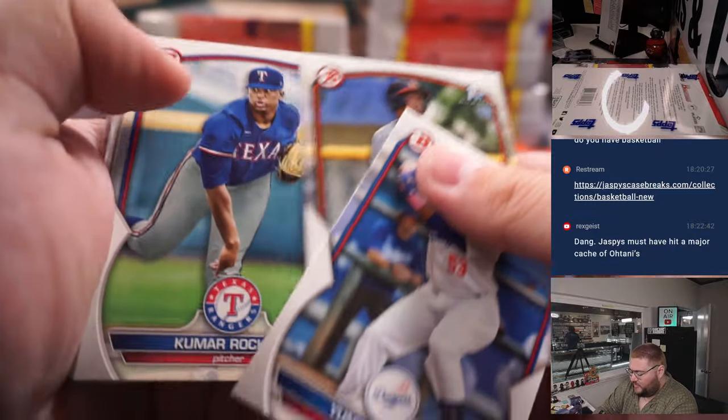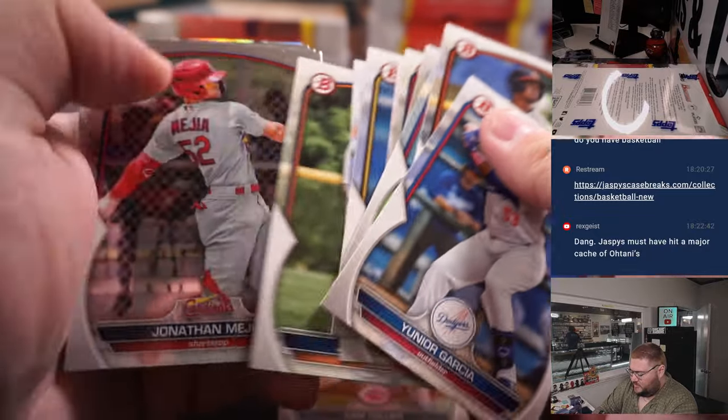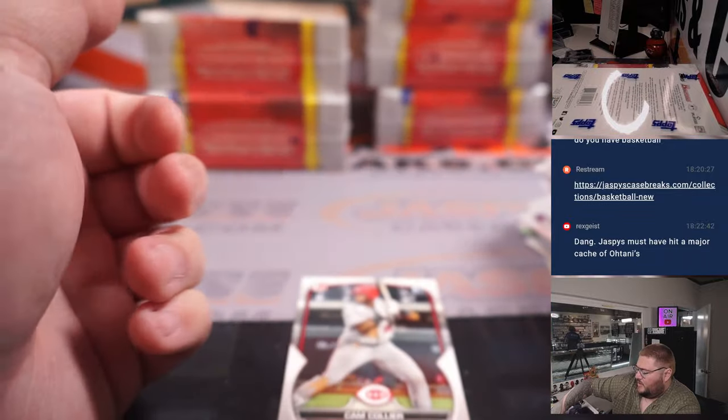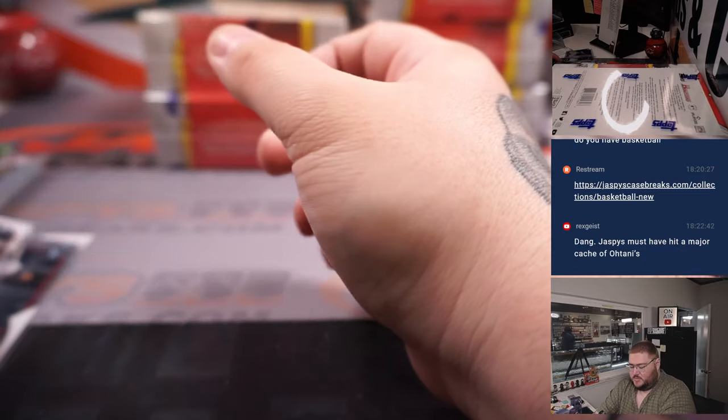Cam Collier, paper first. One more Cam Collier for the Reds.